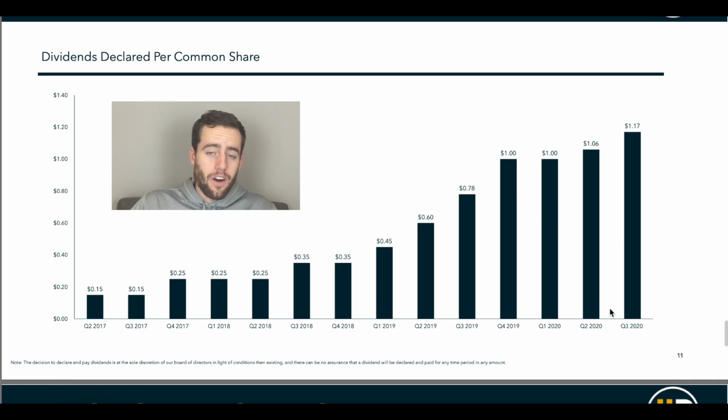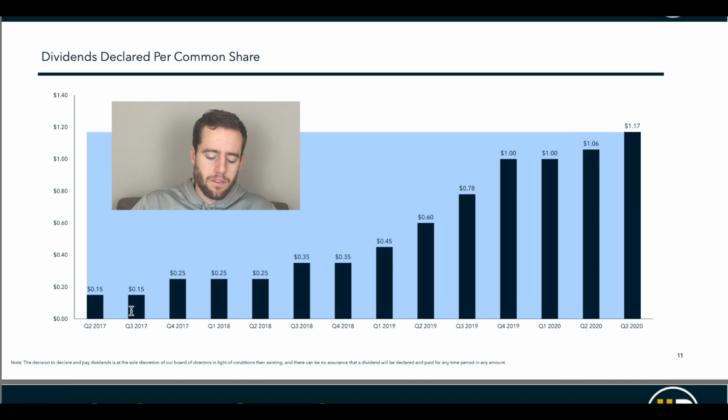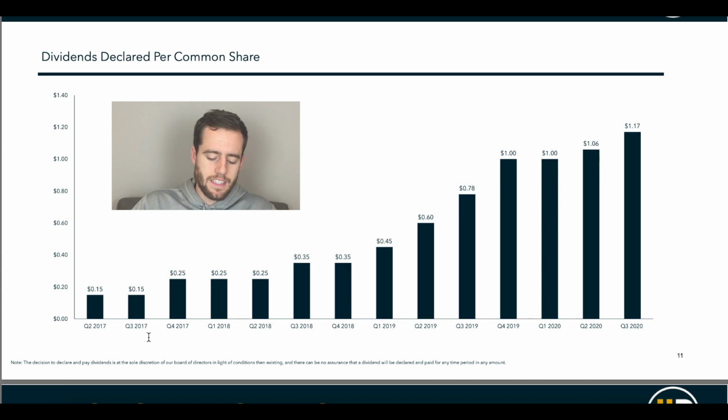You can also see here this beautiful, beautiful increase in dividends from 15 cents to 15 cents to 25, 25, 25, 35, 35, 45, 60, 78, $1, $1.06, $1.17. Almost every single quarter, they are raising this dividend. This is a very rapidly growing industry too, because more and more states are actually loosening up on their restrictions on this, and it's going to be a bigger and bigger industry in the years to come. Now, I will hit on some different risk factors for IIPR in this industry, and I'll hit on those towards the end, but let's take a look at their income statement.